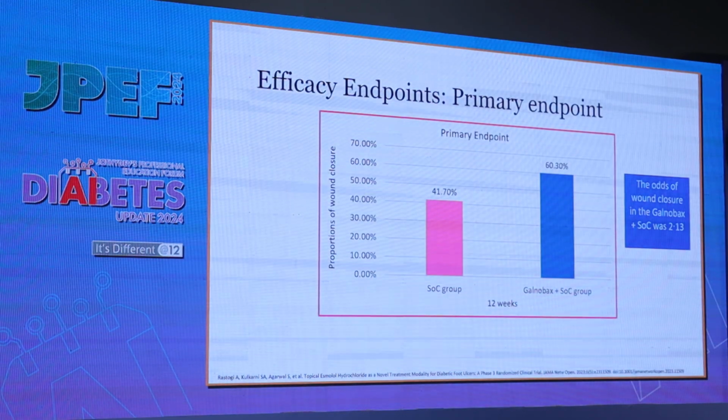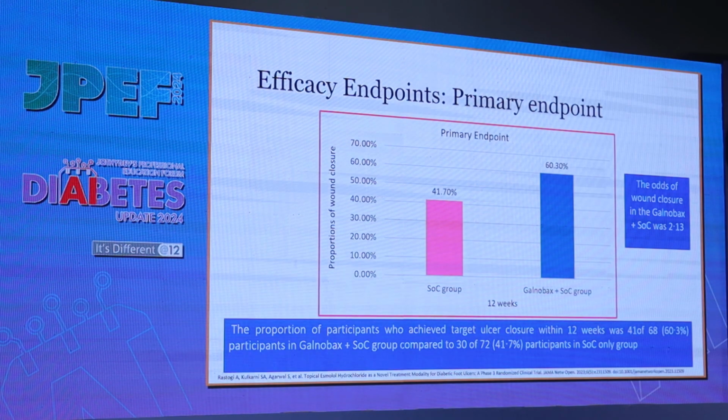So the primary endpoint was seen to be achieved in 60% of the patients in the treatment group as compared to 41% of the patients in the standard of care group, clearly showing that this was better than the standard of care.